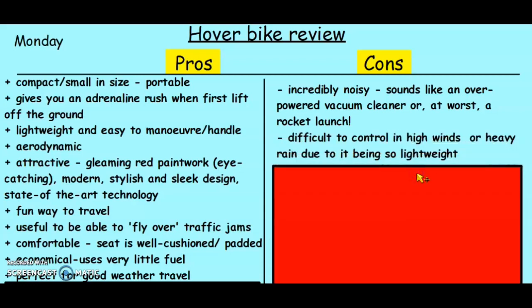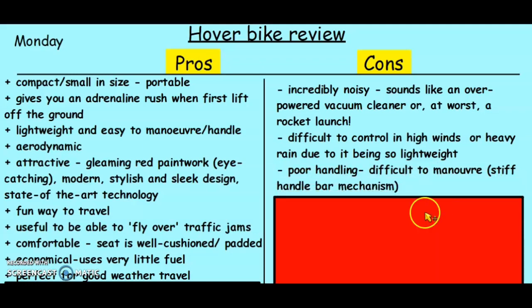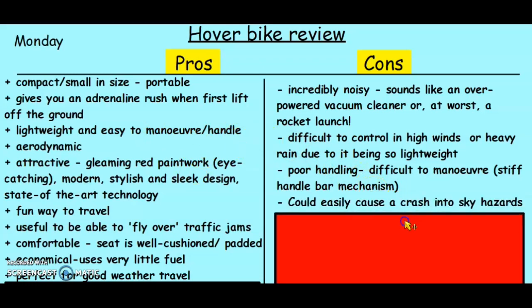You might talk about the fact that because it's lightweight, it's really difficult to control in high winds or heavy rain, and perhaps you might mention that you experienced that. Remember, you're making this up. You haven't actually experienced the hover bike, but you can come up with some creative ideas. Rather than saying it was easy to manoeuvre, you might talk about how it was really stiff to manoeuvre. The handlebars weren't easy, the mechanism wasn't particularly easy to use. And you could make these things up. You wouldn't say both of those things, but these are things that you might want to consider.